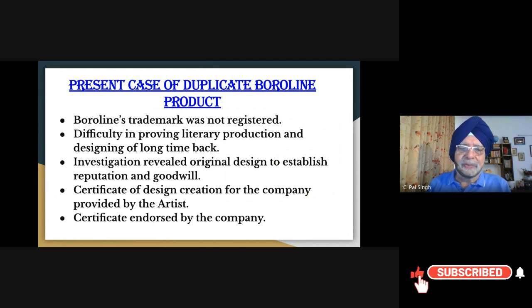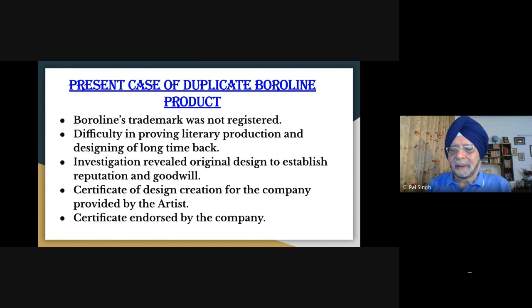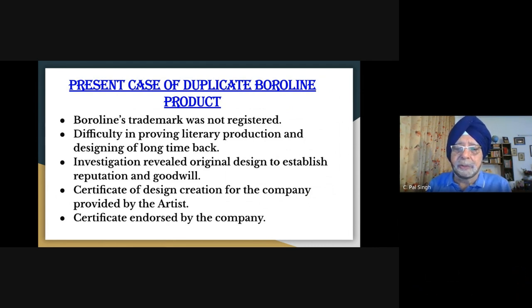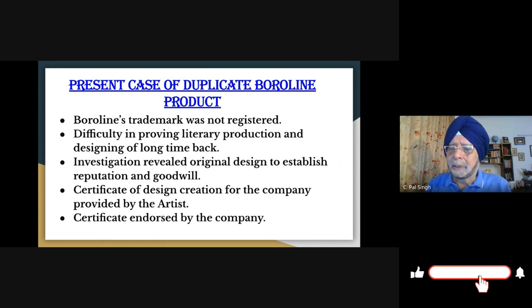This was the most difficult thing in this particular case study, where we asked the manufacturer of the original brand of Boroline, do you have any proof? I'm not asking, is it unregistered? Okay, it's unregistered. It doesn't come under literary, under the benefit. Okay, it doesn't come. It does come under passing off. Yes, it does come under passing off because economic benefit is there and deception is there. Okay, but how do you prove that the actual product is yours? It's not somebody else's.